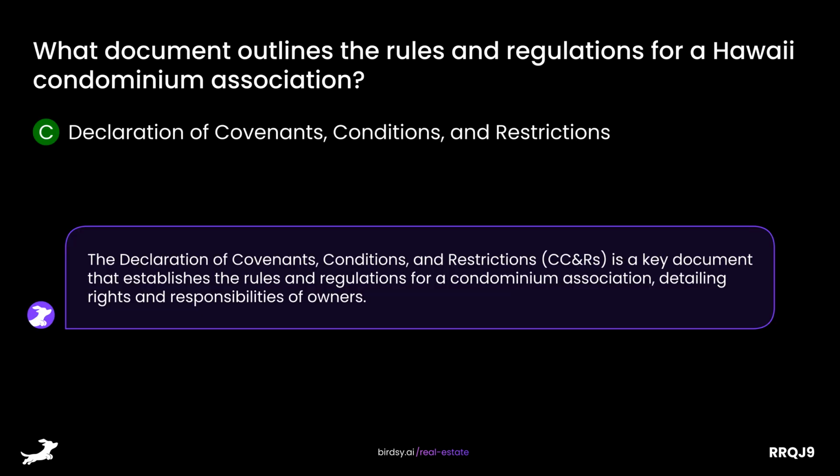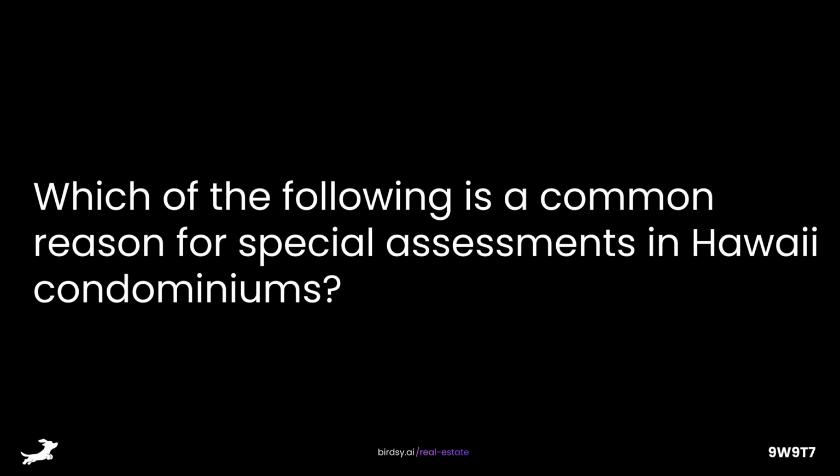The Declaration of Covenants, Conditions, and Restrictions, CC&Rs, is a key document that establishes the rules and regulations for a condominium association, detailing rights and responsibilities of owners. Which of the following is a common reason for special assessments in Hawaii condominiums?